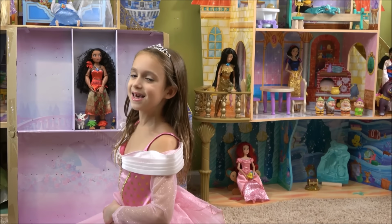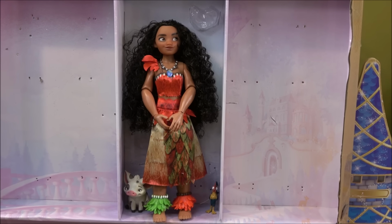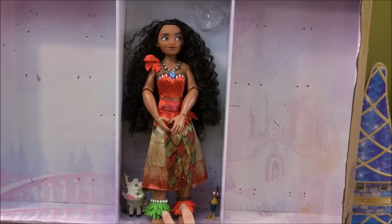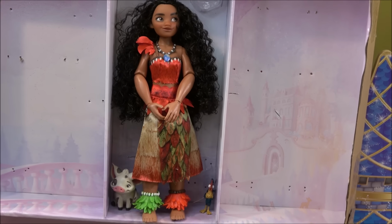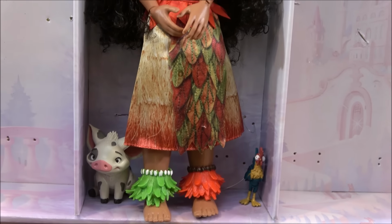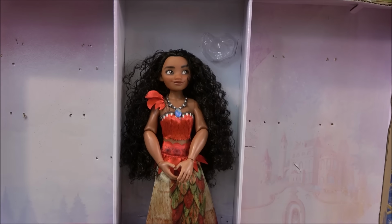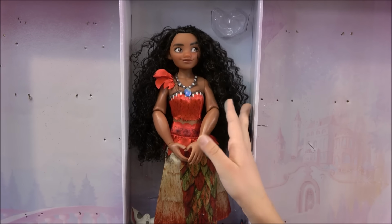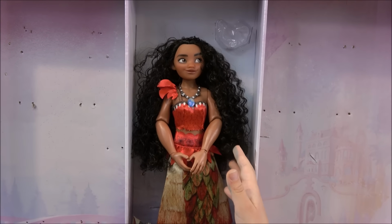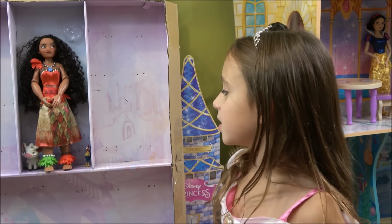Last but not least is Moana. Moana is so cute. She has two ankle bands on. She has her two little friends, Pua and Hei Hei. She also has her necklace, which is beautiful. Her hair is also so cute and curly, like in the movie. So Moana, where do you want to go?